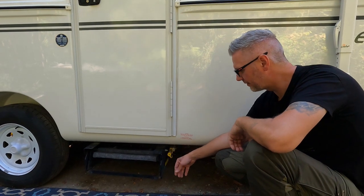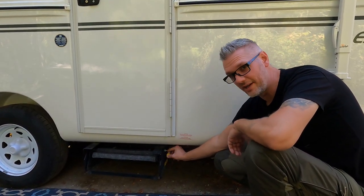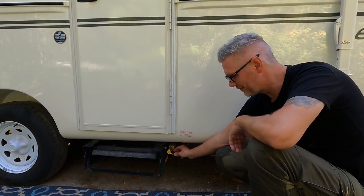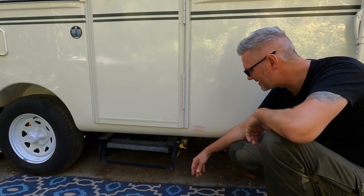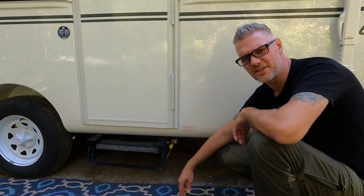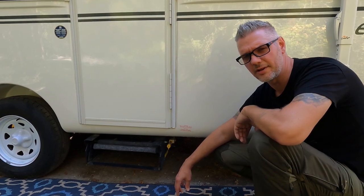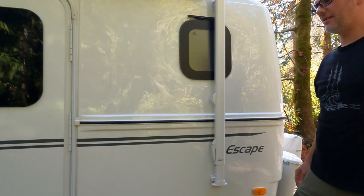You get the hose, quick connect again, and just make sure when you're done, I've left it open once, and we lost a little bit of propane. So quick connect option, it's a really great option. Exterior propane connection, I think that's what they call it on their option list. And that's all around the trailer.